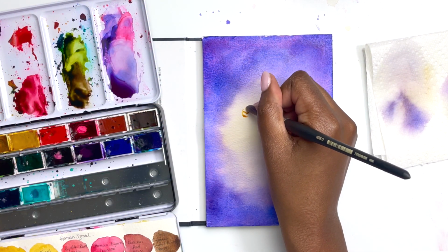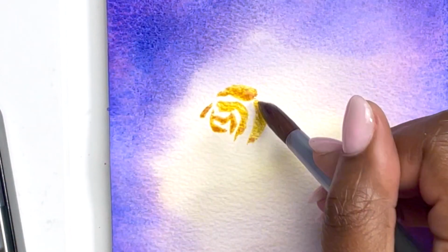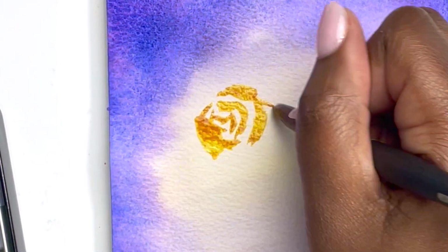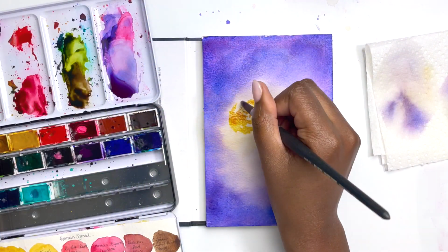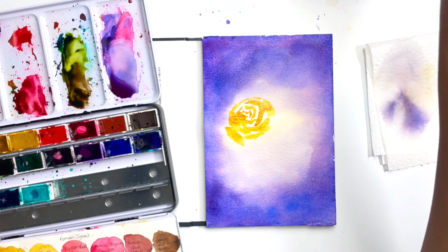To add some contrast, I actually used the complementary color of yellow, or in this case quinacridone gold hue, which as you will probably have noticed, and you'll probably notice in quite a few of the paintings that I created, is also one of my go-to colors.